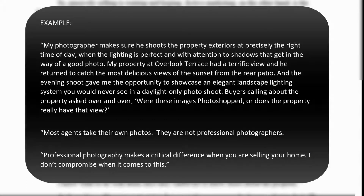Tell a story. My photographer makes sure he shoots the property exteriors at precisely the right time of day, when the lighting is perfect, and with attention to shadows that get in the way of a good photo. My property at Overlook Terrace had a terrific view, and my photographer returned to catch the most delicious views of the sunset from the rear patio.